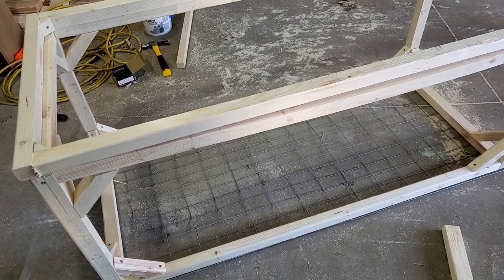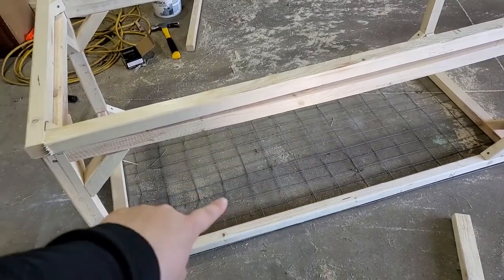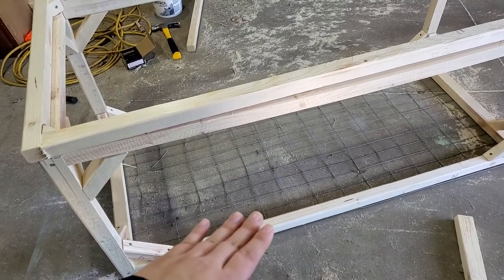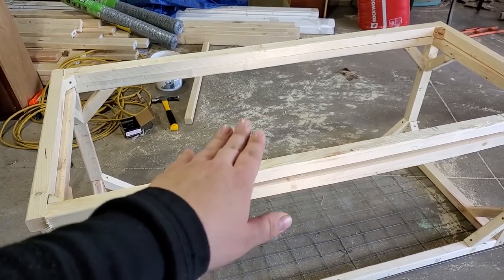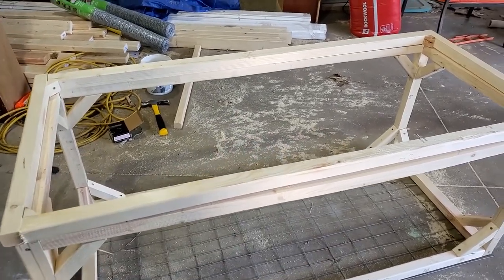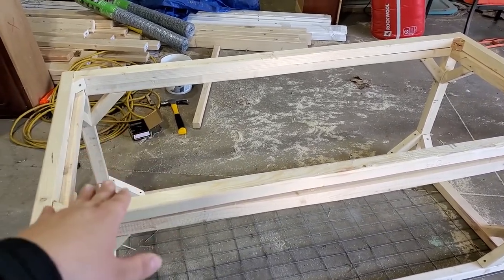I don't really want to deal with that. So I'm just using the cage wire to keep the bottom square, and then the top will be kept square by the lid, which is going to have tin on it. And I just put the top together.